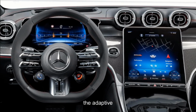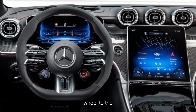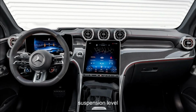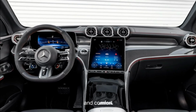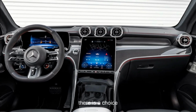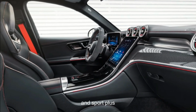Complementing this, the adaptive damping system continuously adapts the damping at each individual wheel to the current demand, always taking into account the pre-selected suspension level, the driving style and the condition of the road surface. In addition to an improvement in ride quality and comfort, this leads, above all, to an increase in driving safety. There is a choice of 3 different damping maps: Comfort, Sport, and Sport Plus.